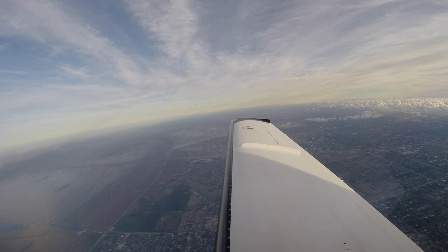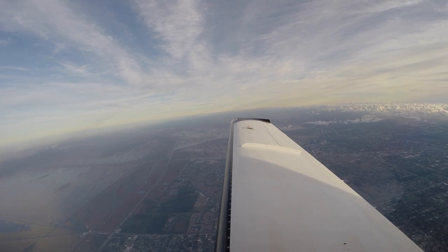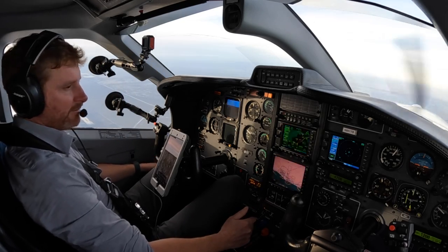Off the right wing now, you're going to see that we're coming out over the Florida Everglades. And we can start to get comfortable here, put the armrest down, and we can sit back and relax.